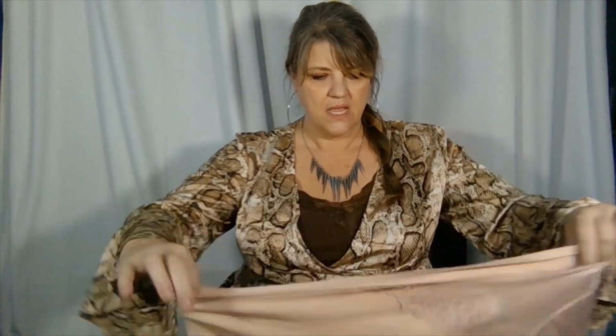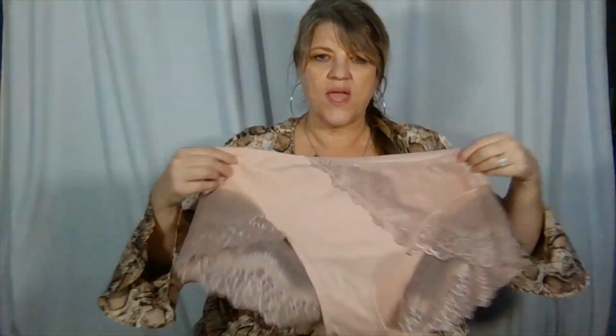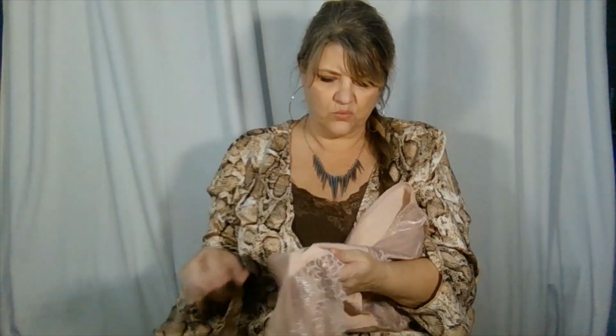Okay, so the next item I have is another 2 pairs of underwear. These seem more like the cheekies in the back where they have the lace, where you have the lace over the cheeks in the back, and then in the front the same way, so you don't get any of that cutting around the leg. I actually really like these.